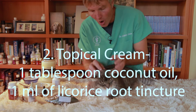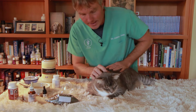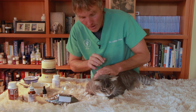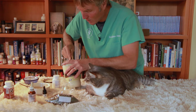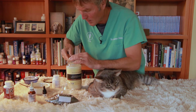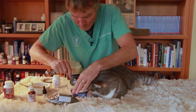Remedy number 2, it's a topical. I want to use 2 things that could potentially be really helpful for this irritated, inflamed skin and help produce far less itching in your cat, especially if you're dealing with some of these localized, really inflamed, painful looking areas on the face or the neck. Start out with coconut oil, and I want you to take 1 tablespoon of coconut oil, which Murray also likes to eat. It happens to be a bit cold here, so my coconut oil is a little bit firm, but there's our 1 tablespoon. Okay, Murray, not for eating, this is topical. I'm going to put that into the bowl here.